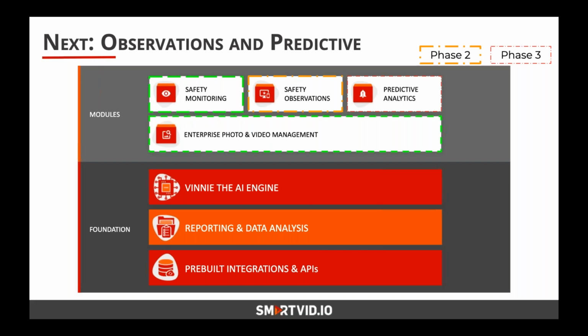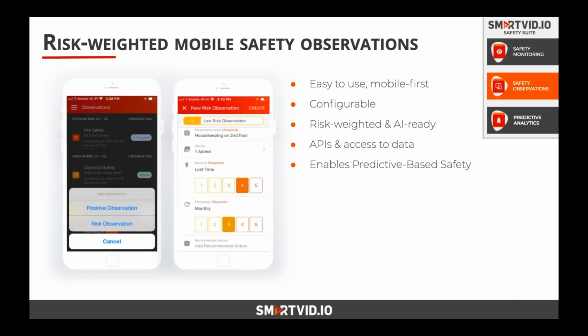So cool. Yeah. So where does it go from here? See, we got observations and predictive, right? Yeah. Yep. So we kind of covered. Yeah. Go ahead.